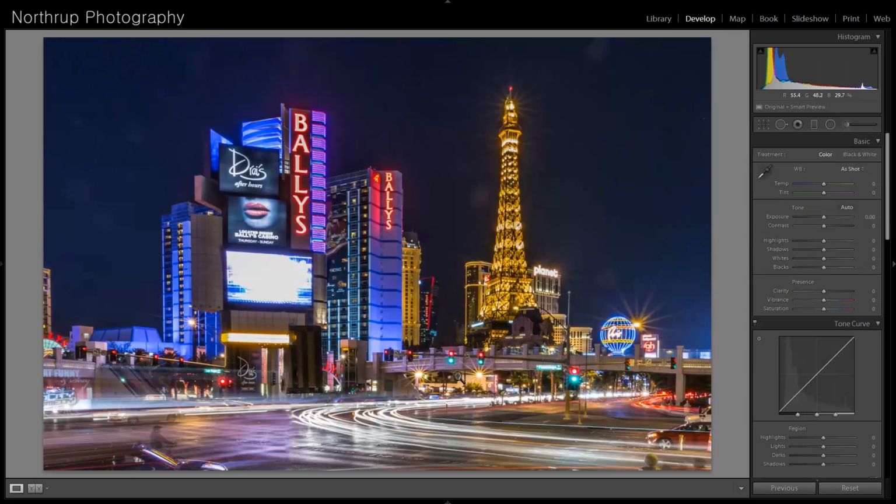Nice long exposure. I've always wanted to do night photography in Vegas. I've been to Vegas a dozen times, but I wasn't into night photography yet the last time I went, so I haven't really had the chance, but it seems like such a fantastic subject. Cars coming towards you make these white lights. They make these red lights when they're going away, from the brake lights. Really compelling shot. I like it a lot.